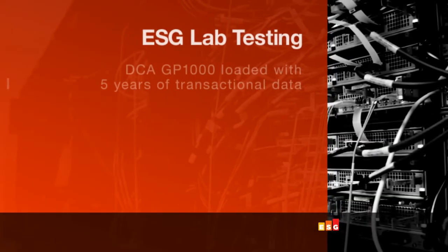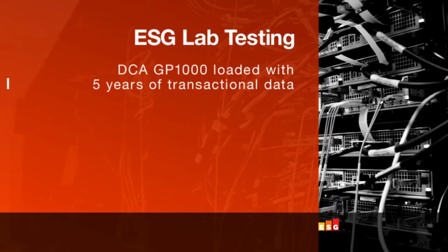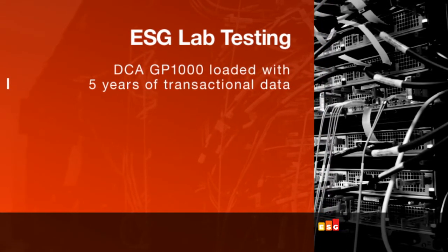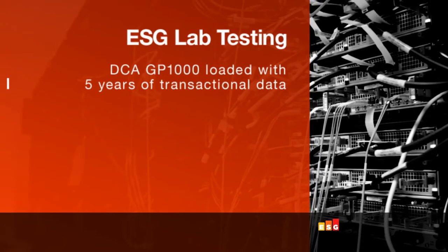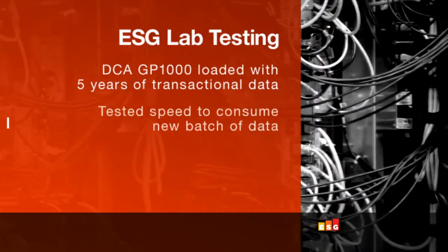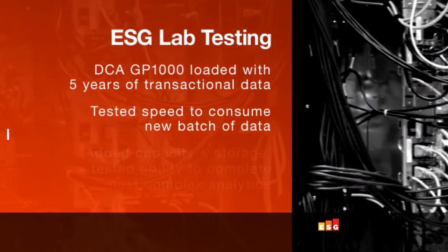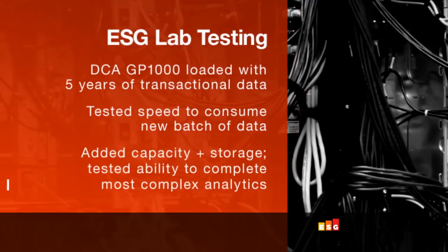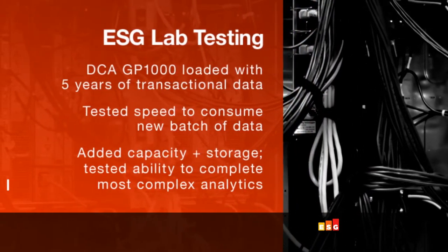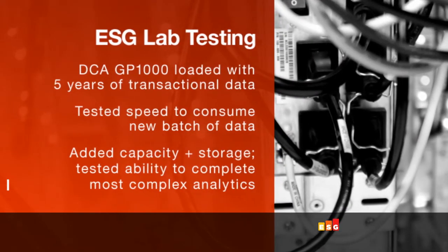For our tests, we used an out-of-the-box DCA GP1000 loaded with 5 years of real-world detailed transaction data equating to 10 terabytes or 50 billion rows of data. First, we tested how quickly the DCA could consume or ingest a new batch of data. Then we added compute and storage capacity, measuring how much better the DCA performed. And then we tested the system's ability to complete the most complex analytics.